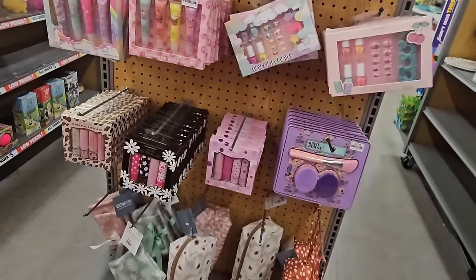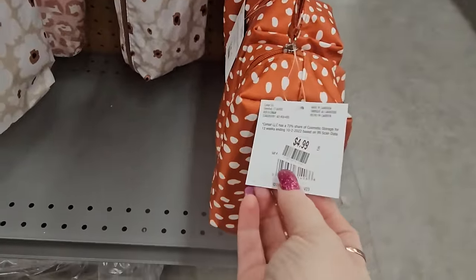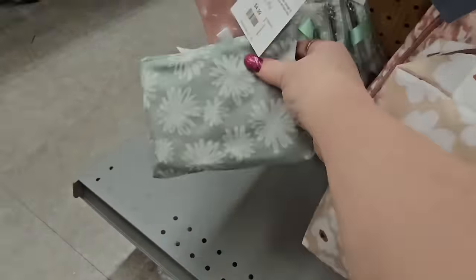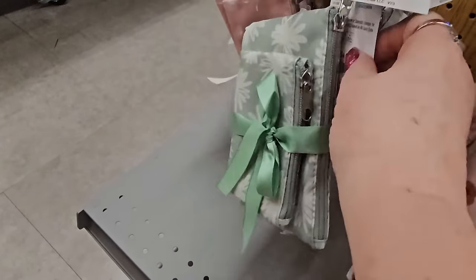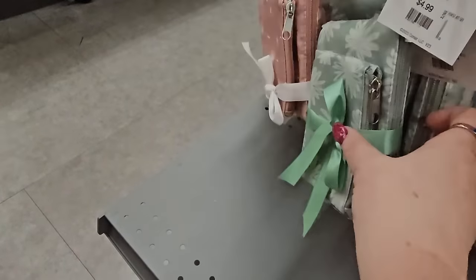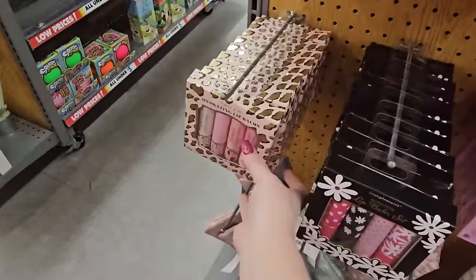Ooh, look at all this lovely stuff. We have some bags down in the bottom for $4.99. So these are just like travel bags. Let's see, this one says Conair, $4.99. There's a green one. They're all $4.99. Oh, is the set $4.99? So you get two bags for $4.99. Woo. And you got it in this nice peach color or with the mint green. I like that. Then what is this here?